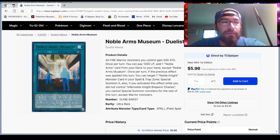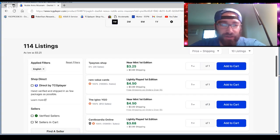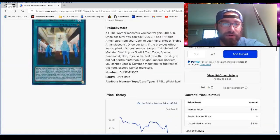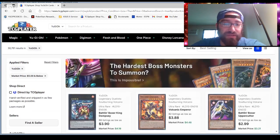And so now a lot of these cards are in circulation, and more packs are being opened. People have the opportunity to get these cards at a discount, and their new market price is being held down. I mean, $4.50, it's teetering to go right back up above the penny stock mark. So if you can get Noble Arms Museum for like $4, I would definitely consider pulling the trigger.